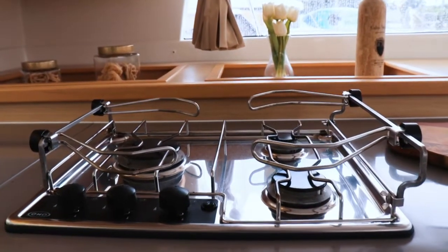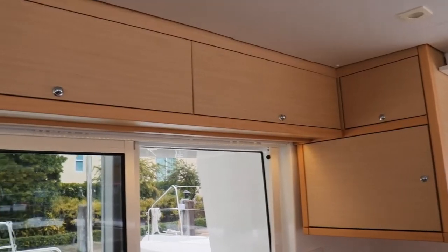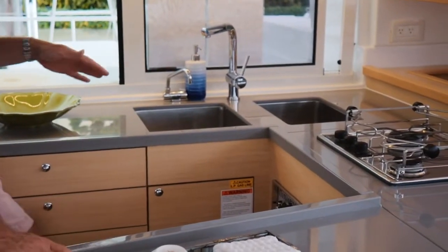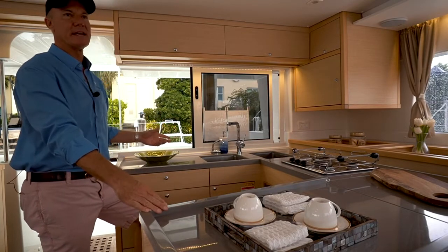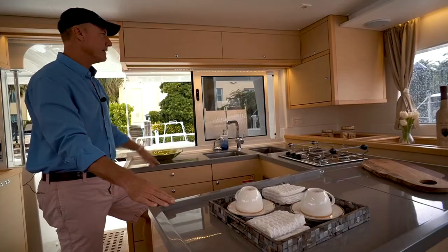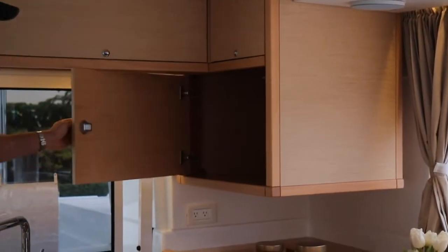You've got a three burner propane stove, an oven, loads of cabinet space. You can see you've got two large sinks. This is a manual faucet, so it's possible to get fresh or salt water out of that for washing dishes. A lot of cruisers like that. It's kind of a backup in case the fresh water pump goes down and you still need to access fresh water out of the water tank. There's a cabinet here for a microwave if you want to put one in there.